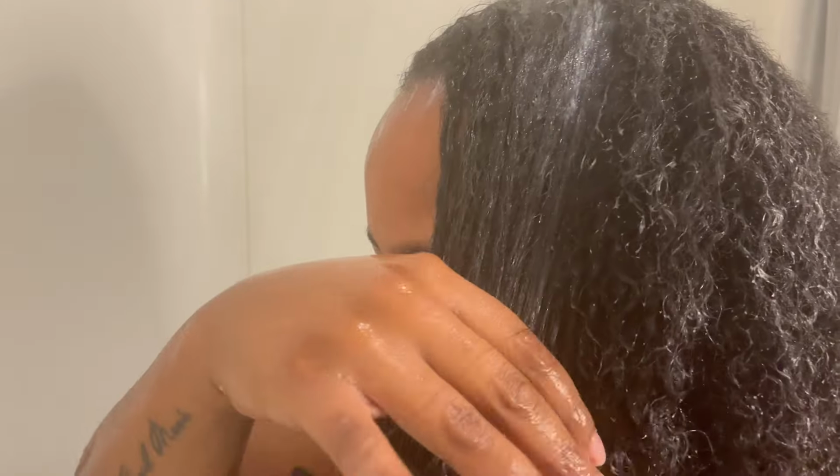I start at the root and then just work my way down. As you can see, breaking my hair into two sections and just working the conditioner through my hair with my hands first, and then grabbing my brush and combing from the ends to the root. Any strands that come out, which I typically have a nice amount that actually comes out, and you'll see here shortly, I just stick it to the shower, because anybody that has curly hair understands that there will be just coils at random all over the shower.